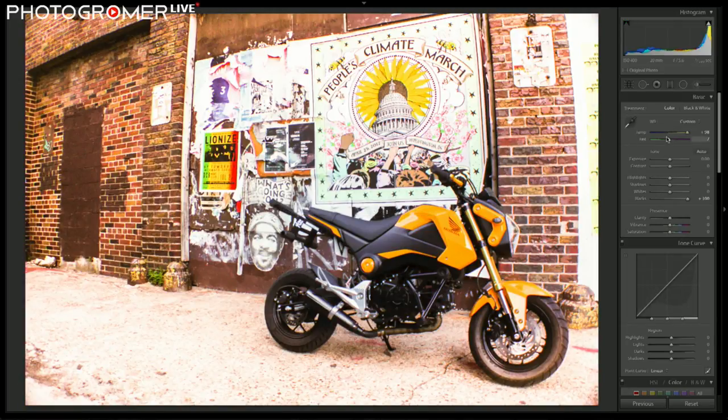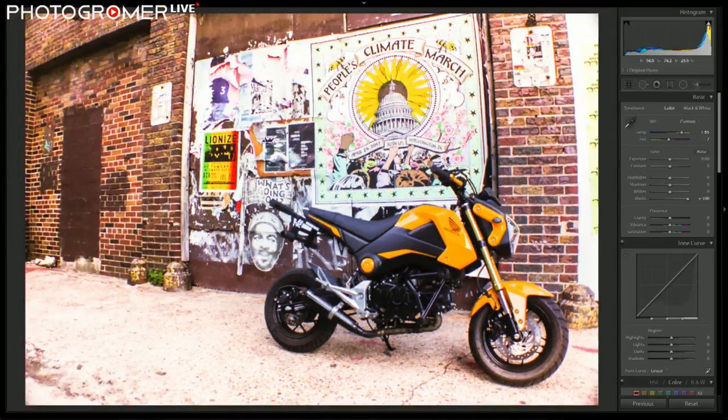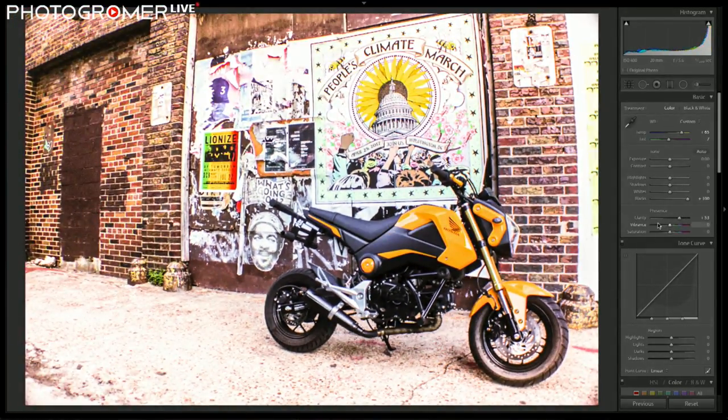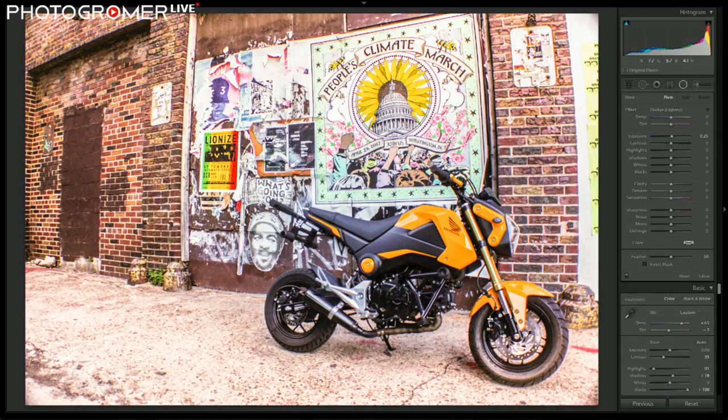Look, you bring out the bricks. Look at that. Yeah. But isn't the bike still out of focus, though? It is out of focus. But this is more like being a Honda commercial. But look how urban and cool it is. Yeah. Look, it's by some posters. So the highlights are blown out. Your shadows are really dark in here. I like where you're editing it now better than what he had it, though. I like the look of that.